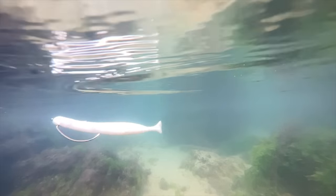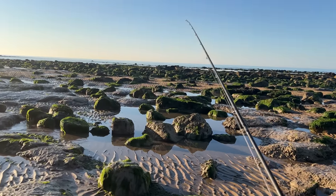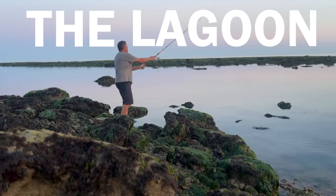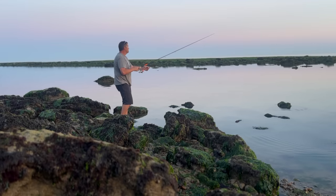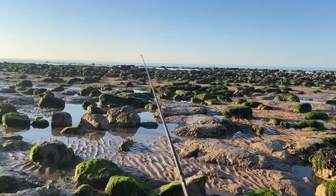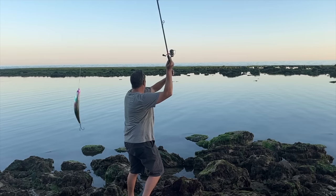Proper Sussex bass territory, this. And here it is, the lagoon. It only becomes a closed water space on the biggest of tides, and we've got a couple of days this month. A large body of water gets trapped.